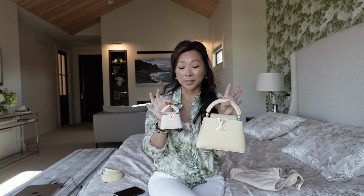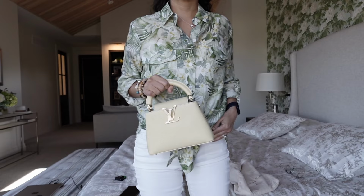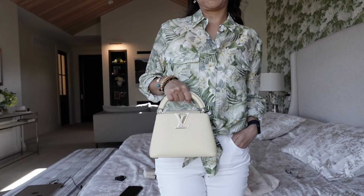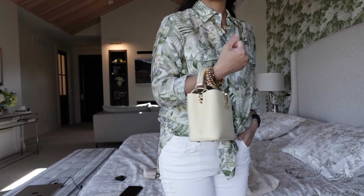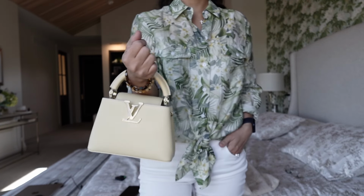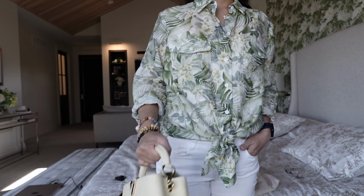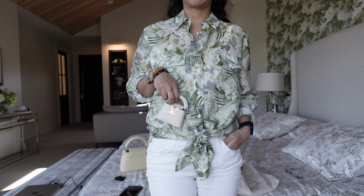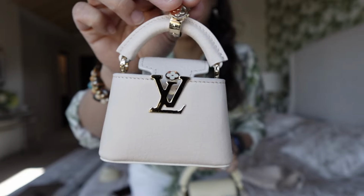I will do a full review on this bag. Trust me, I will, because it is worth its own separate video and review. I'm going to do a few mod shots. I'm going to insert it here just so you can see what it looks like on me. But I am telling you right now, look at this. It is one of a kind. I mean, it's not one of a kind, if I'm being honest.